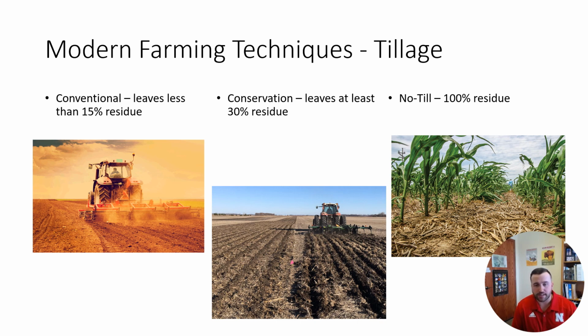Conservation tillage is a practice in which you want to leave at least 30% residue within your field. That is done to reduce your wind erosion, yet still be able to break up the soil surface. And then no-till is done with 100% residue. You're not allowed to do any tillage in that area to be considered no-till. And that's when you're keeping your tiller out of the field. You're never disking anything, and you're just seeding directly into your field and the organic matter from last year's crop.